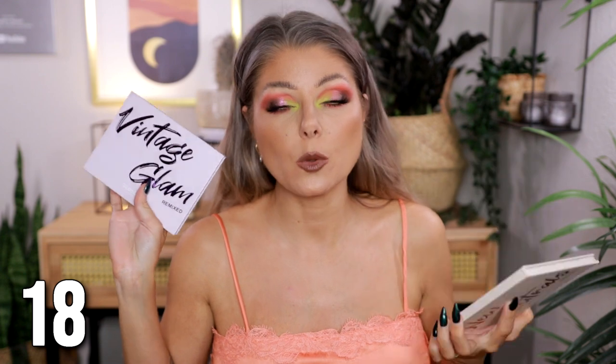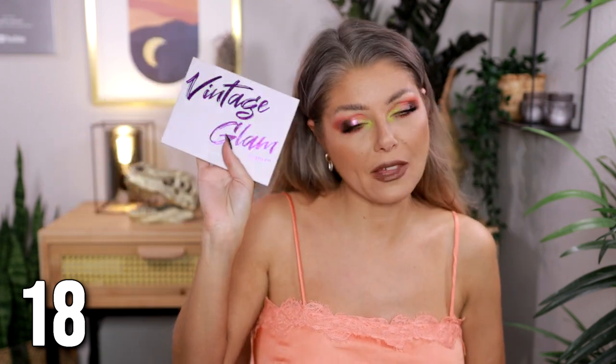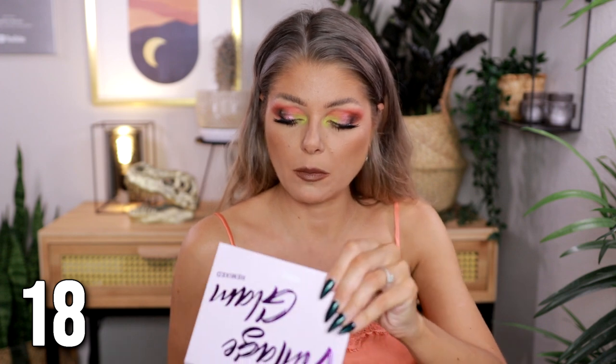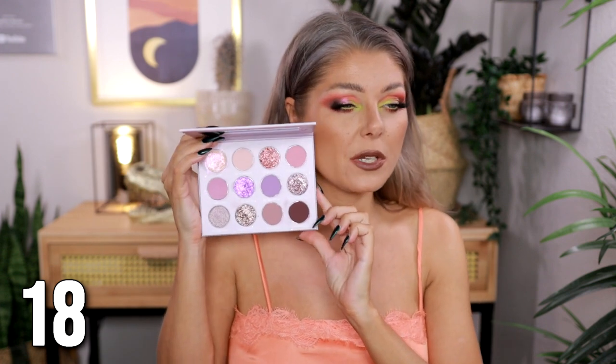I'm gonna put these two in the same position, but mainly I think it's this one that is talking, and this is the Vintage Glam Remixed from Gloss Gods. This is a Swedish indie brand. This is a really, really fun color story. I'm loving the shimmer quality of these. Super, super beautiful. Duochromes, multichromes, very effectful shimmers that look beautiful on the eyes without looking too crepey.